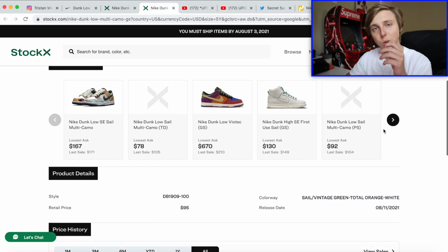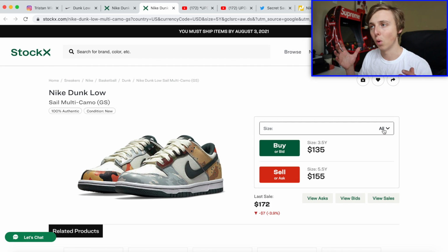A lot of grade school Dunks recently, I don't know what it is, they've been going for more than their adult sizes, or they've been rising faster than their adult sizes. So in grade school sizes for these ones, I would hold on to them, because I think it'll flatten out or drop when the US release happens. And then, once the quick sellers, undercutters, all those people are gone, then it'll rise in value. You know what I mean?